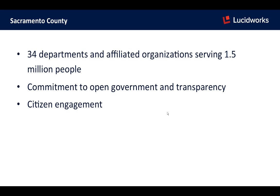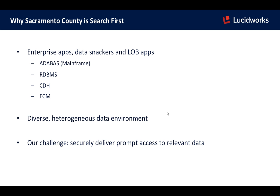So why is Sacramento County search first? Well, as I mentioned, we've got 34 departments, but that really represents over 100 lines of business, and we span the entire spectrum of regional and local government. So we end up doing a lot of business with smaller niche vendors, and we wind up with a lot of custom line of business applications, vendor supplied. We also have a lot of enterprise applications and homegrown data silos. We still have several applications running on Software AG database on our mainframe.